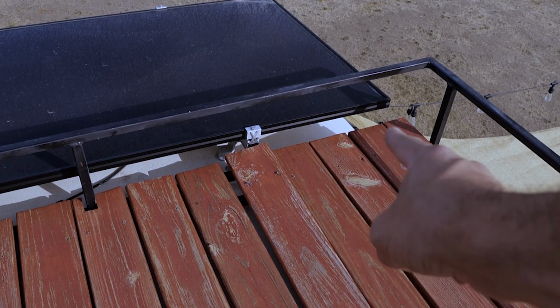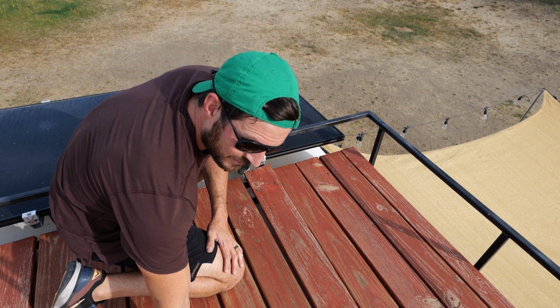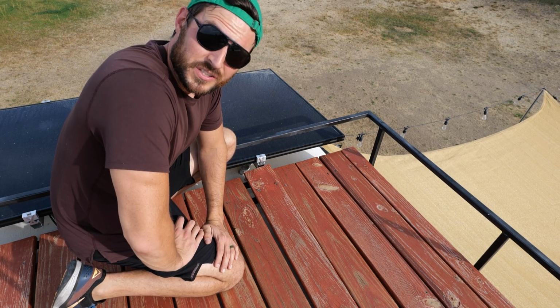That's the worst part. This thing is warped so badly that it pulled the screws out of the metal. It's all cupping as well. So that's why we're switching to Trex. Out with the old, in with the new.